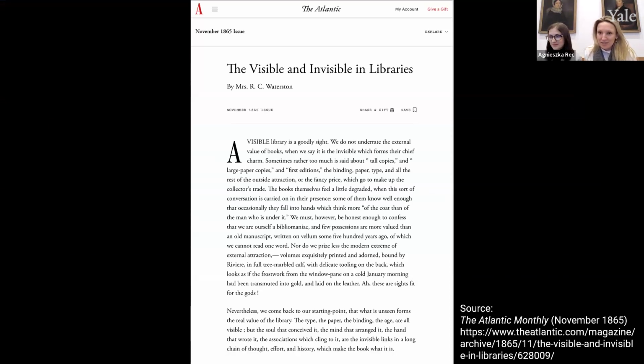go back to 1865 and to this essay by Anna Cabot Lowell Quincy Waterston. And she's here credited under her husband's name, but Anna Cabot Lowell Quincy Waterston, if you recognize that string of names, you'll know she came from Boston social royalty of the era. And the reason I mention her now, though, is not her social status, but rather because her essay so well captures the spirit of the project we're engaging in and what we want to share with you today.